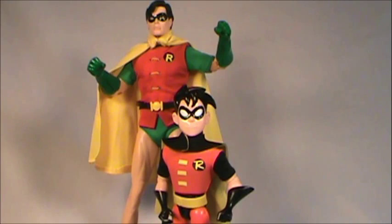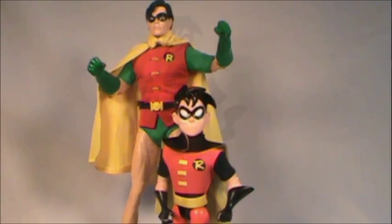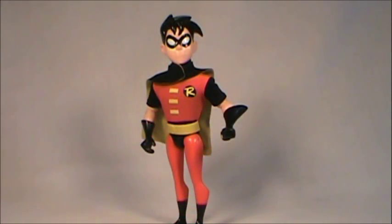So it's so, so very cool to have 2 little bit larger figures, and the first 2 that I add to my collection are 2 Robins, and one of my favorite Robins is the Tim Drake animated series Robin. All right, today we've been taking a look at Robin from the new Batman Adventures figure by Hasbro, the 10-inch Robin given to me by my good friend Olivia Automatica herself.